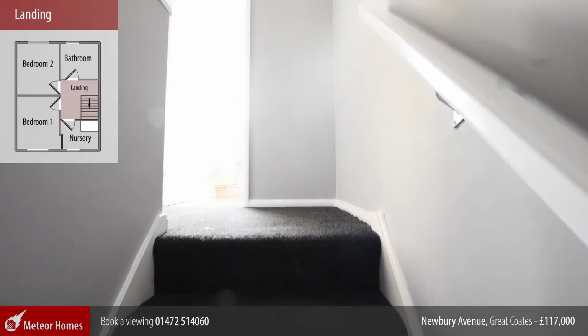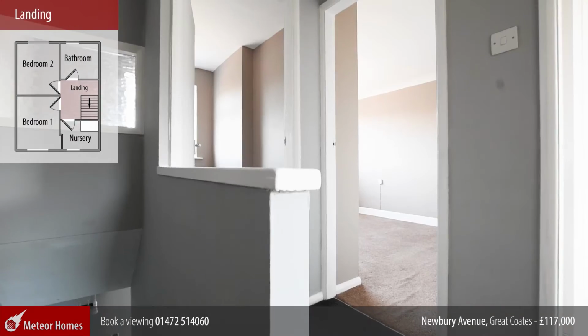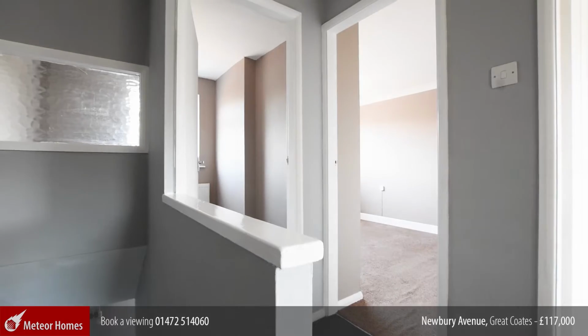To the first floor are two double bedrooms and a third room, which would make an ideal nursery or home office.